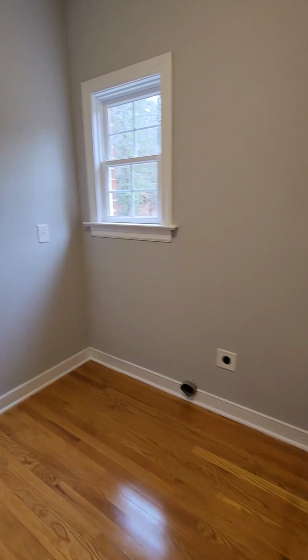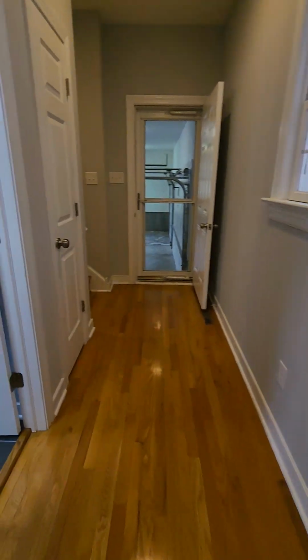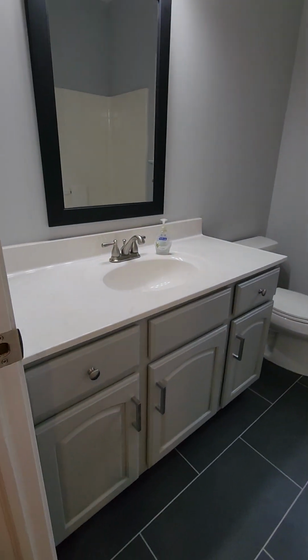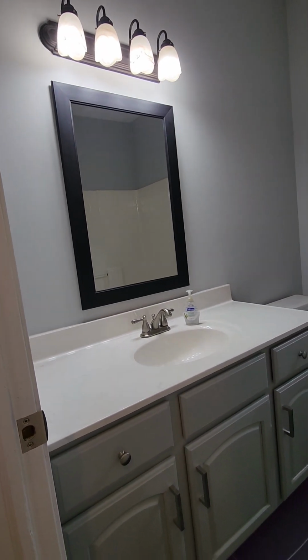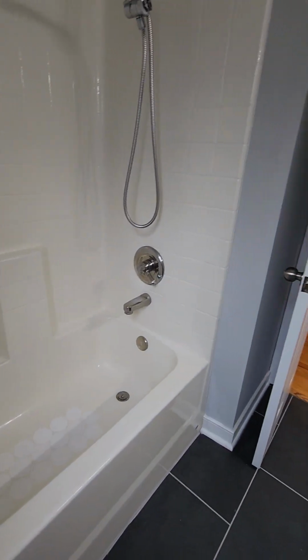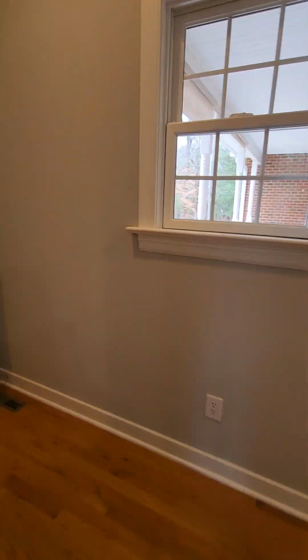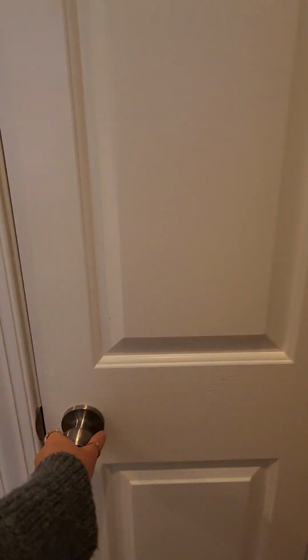It's your laundry room. You have a laundry chute. Full bathroom. The cabinets have been painted gray with new hardware and tile floors. Traditional tub shower. Linen closet.